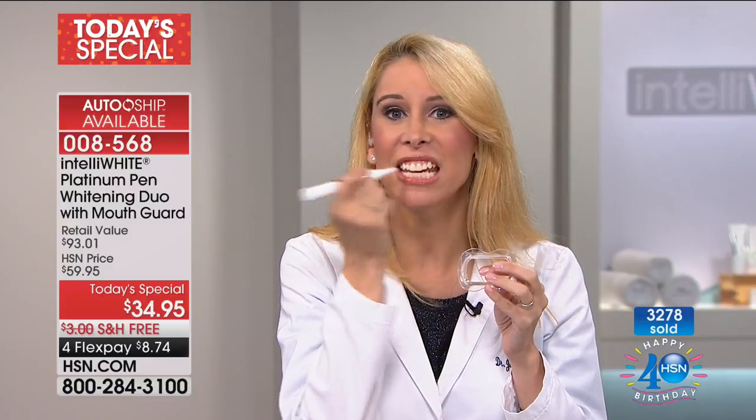This is so simple. This literally takes 30 seconds just to get into all the nooks and crannies. I don't even have even teeth. It's so easy to stay away from the gum line, and that's why you're not getting the sensitivity. The mouth guard is in, which the models are going to show you.